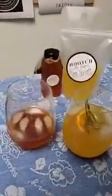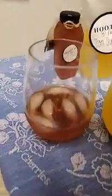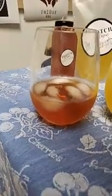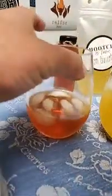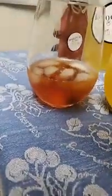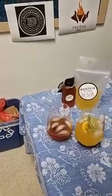So we're going to talk about the two things we got. From Hootch and Banter, we got an old fashioned, which has bourbon, a sugar cube, Angostura, and orange bitters. It has a little cherry that you put in the bottom, and you usually muddle stuff and then mix it all, but it's all pre-mixed and ready to go. Muddling is when you take the sugar and the orange, mush it in the bottom, and then pour your spirits in, and it all blends.